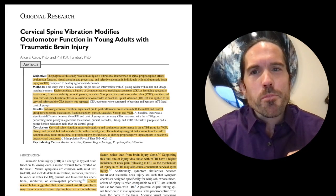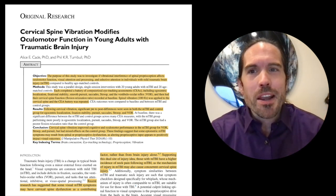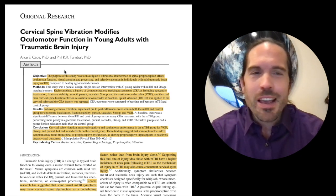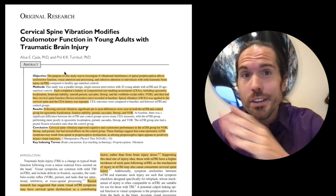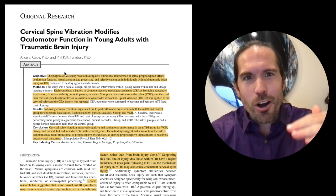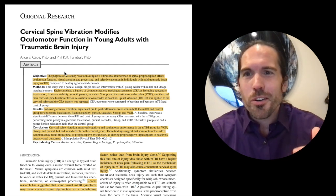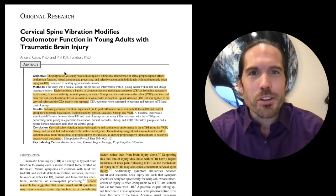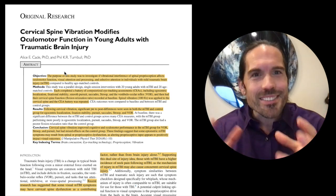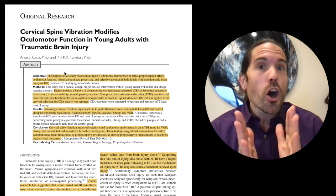Alrighty, cervical spine vibration modifies oculomotor function in young adults with traumatic brain injury. The lead author right here, Dr. Alice Cade. I had the good fortune to meet her in person in New Zealand some many years ago. She's awesome. So I was reading this article just for the content first. It's like, wow, this is awesome. And then I saw who the author was, and I had to reach out to her saying, okay, I really appreciate this. So I will do my very best to translate all her findings into English, and she reserves the right to correct me if I make any honest error here.